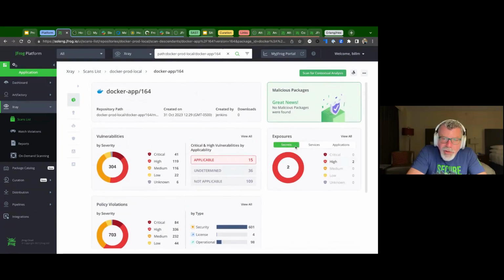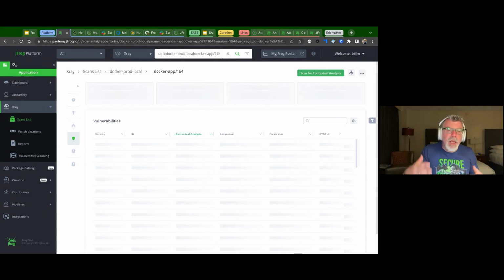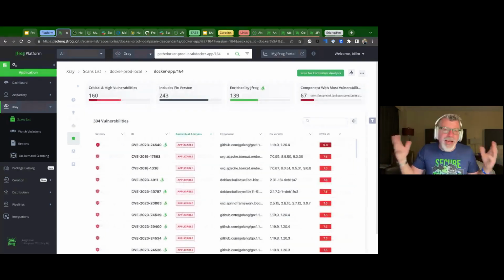On the side here, I'll dive into these a little deeper, but we have secrets, right? We found a couple of high secrets. We have services, and we have the application. But I want to start off with vulnerabilities. And whenever I show this to people, I love showing this example. I'm in a hotel, like I said, so my network is a little slow. But I have 304 vulnerabilities in this container.